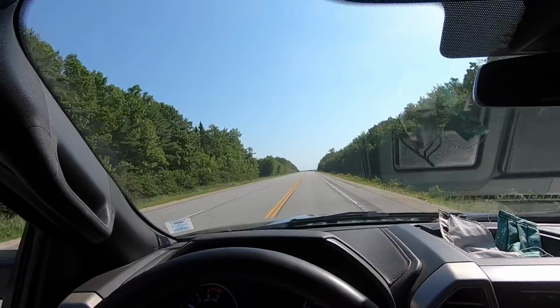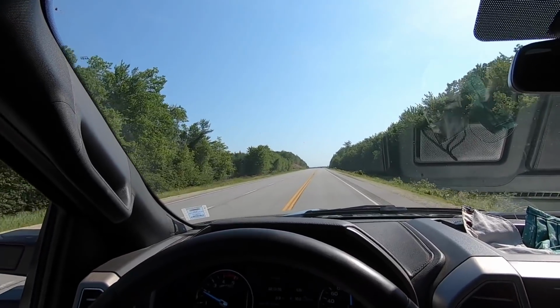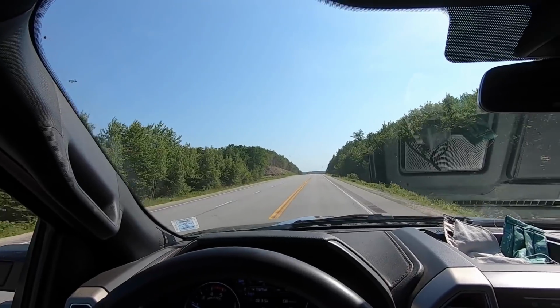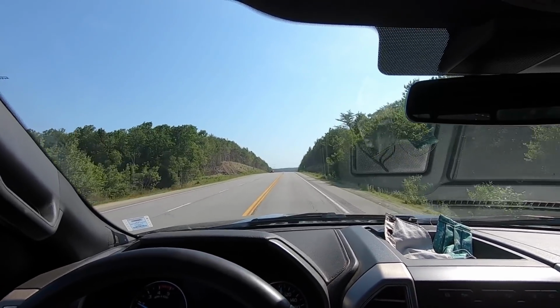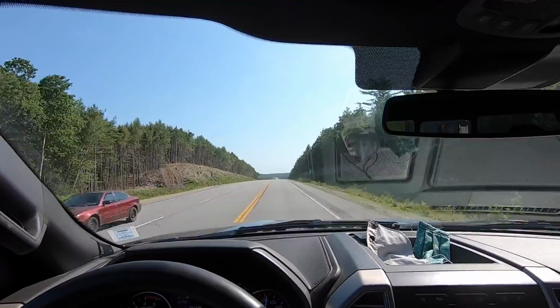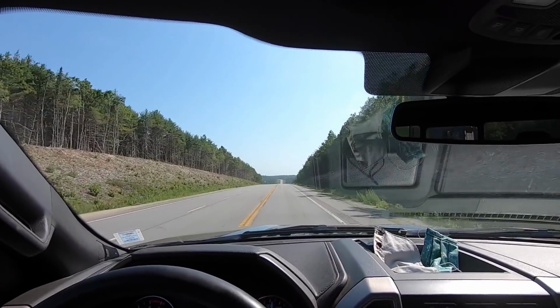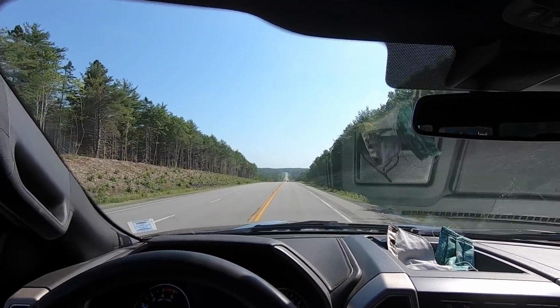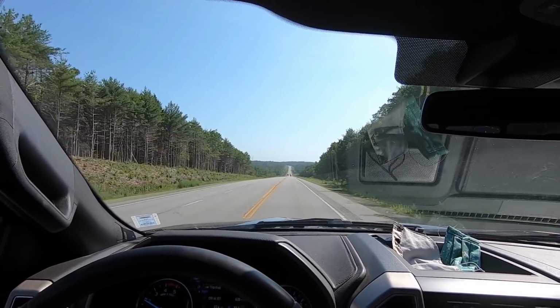Like, the shifts are so smooth. If this had the Cummins engine brake, it would be the absolute ultimate tow vehicle. Everything except for that, it is. Sorry Ram guys, but this blows away the Ram 3500.